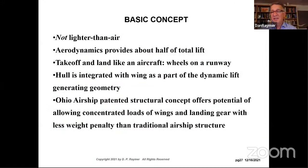Okay, so that was the basic idea. This was not lighter than air. It's about 50-50.